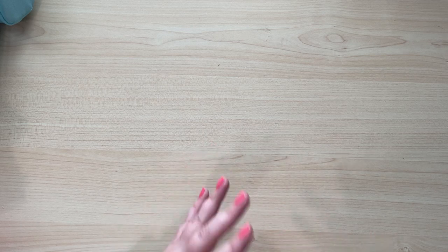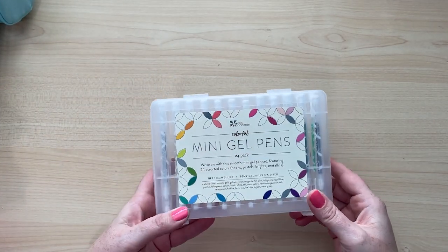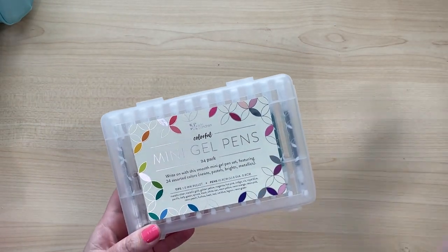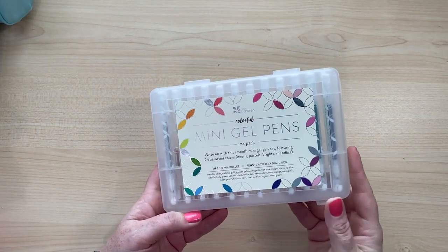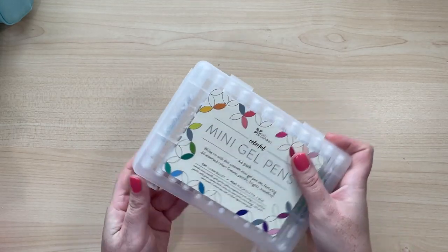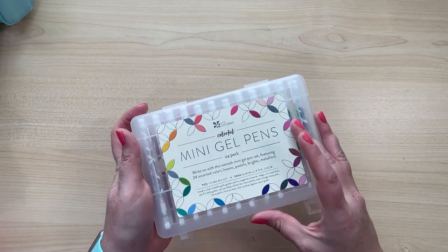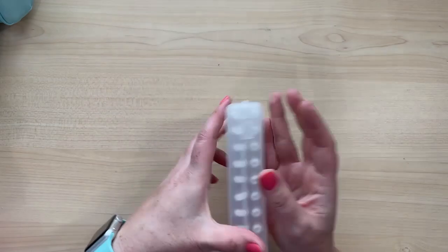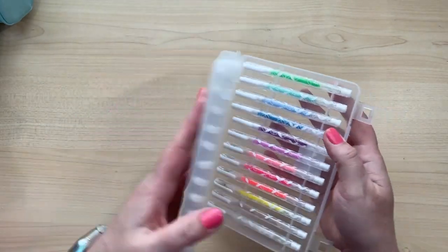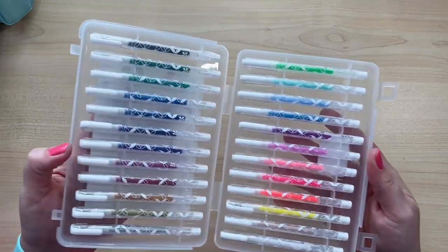Let's get into some writing utensils, because who doesn't love some writing utensils, all right? So first thing I got here is this new colorful mini gel pen set. This is a 24 pack of mini gel pens. And it says they write in 1.0 millimeters. So they're a little bit thicker tip, but look at how cute this is. It comes in a nice hard case, just like the fine tip markers that I love came in.